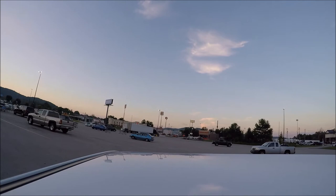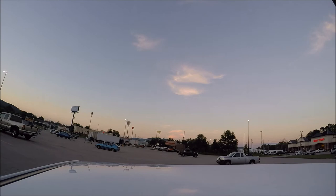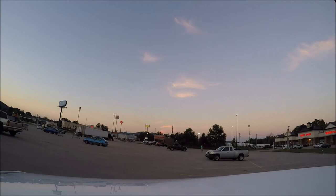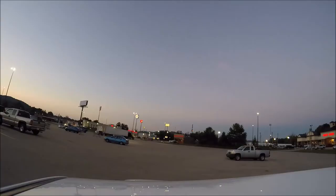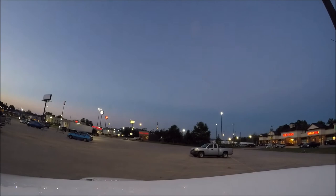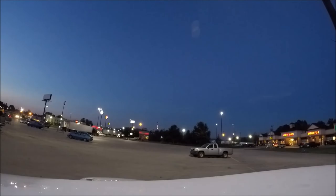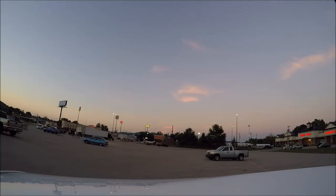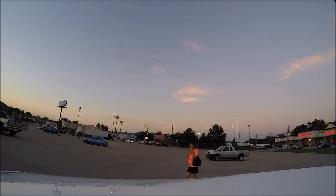Here's a real neat time-lapse piece. We're just sitting here waiting on the birds to come in. And then you'll start noticing the swirl of the birds in the air. You see them all coming in. It's pretty amazing. Now I started the GoPro part here. As this girl was walking by, she didn't even know, or maybe she'd seen it for many years.